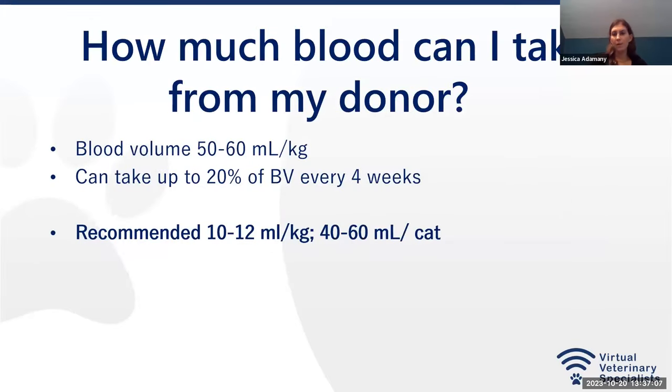So how much blood can I take from my donor? The blood volume of a cat is around 50 to 60 mils per kilo, and we can take safely up to 20% of the blood volume every 4 weeks. Now, the majority of blood banks will only use their cats every 8 to 12 weeks, because if you're using them more frequently, you have to be supplementing them with iron, but you could do it up to every 4 weeks. It's recommended that we take 10 to 12 mils per kilo. So that's about average, which is 40 to 60 mils per cat.